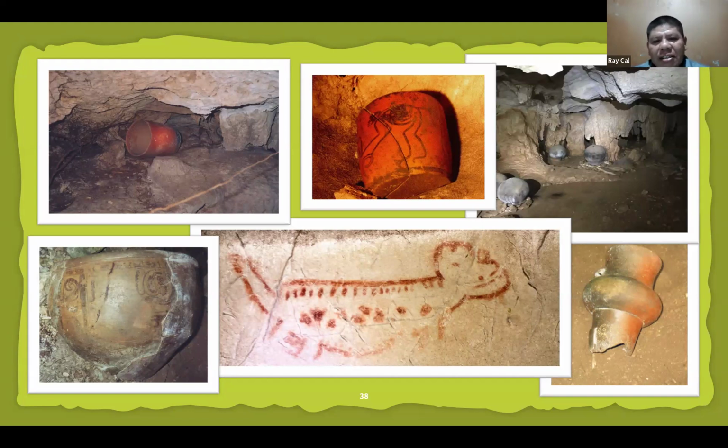And you see the center one at the bottom. It's a jaguar painting. It's a crude jaguar painting. It was painted by the Mayas around 300 AD. It was on a cave wall, on a limestone wall. And the archaeologists told us that they did some testing, and they said that it was the first painting discovered in Belize. And it was the 9th Maya painting discovered in Mesoamerica. So it was very, very interesting.